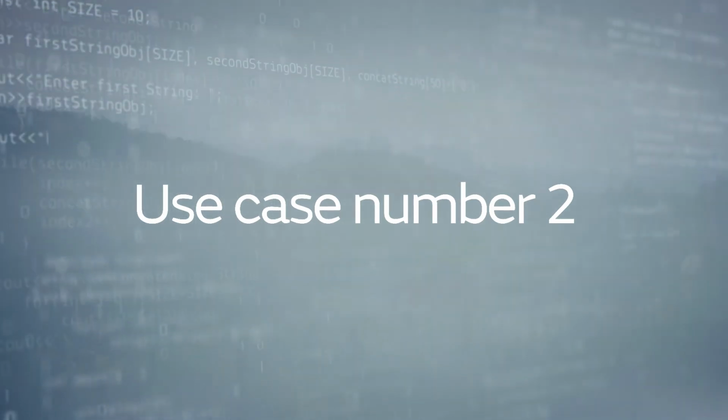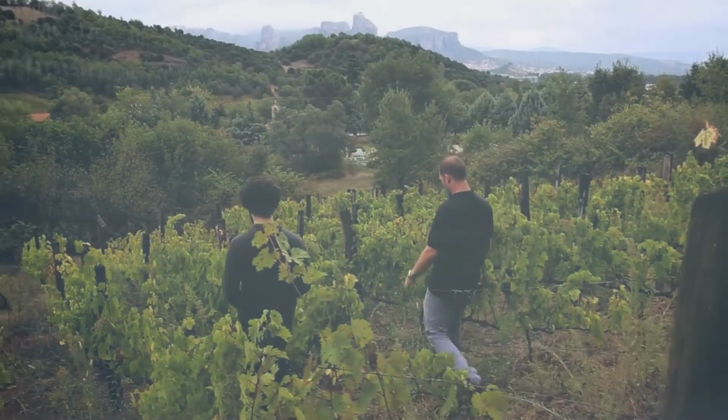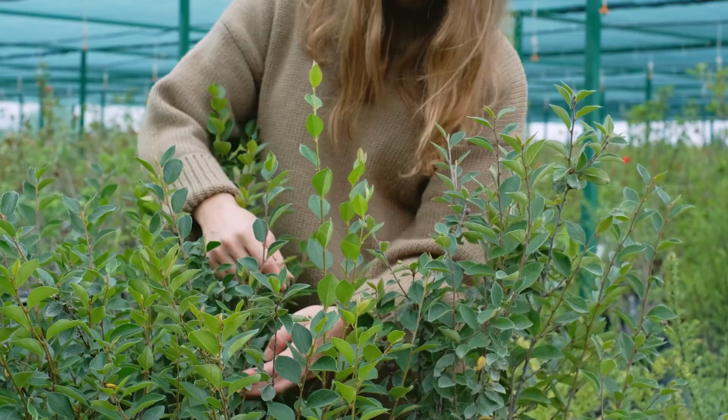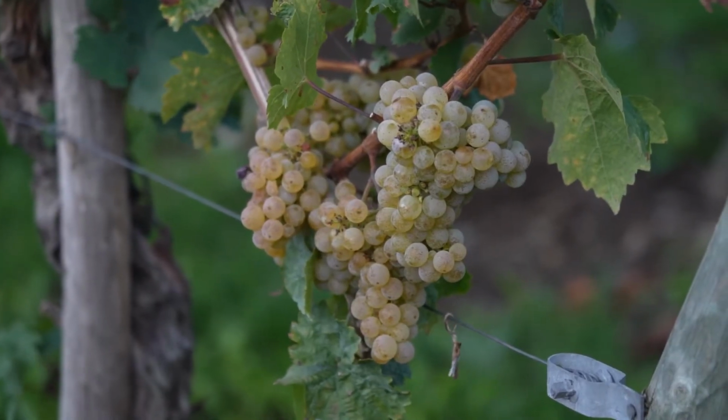Use case number two. In the second case, you are a viticulturist. It's February, and you need to decide how much stock of plant protection products to buy this season. Rainy and warm springs can favour pest outbreaks in vines. Is this spring going to be particularly dry or wet?